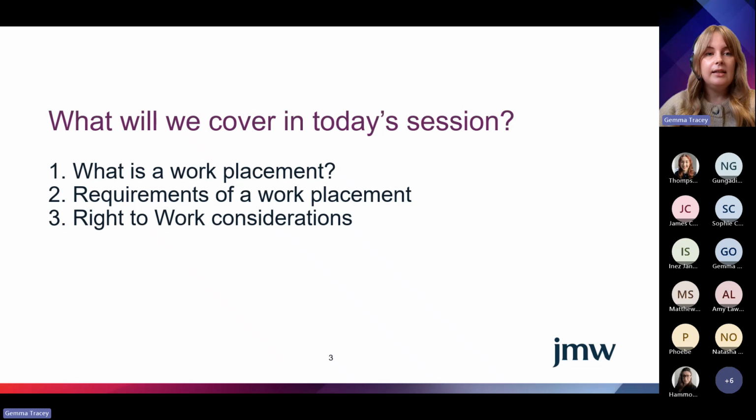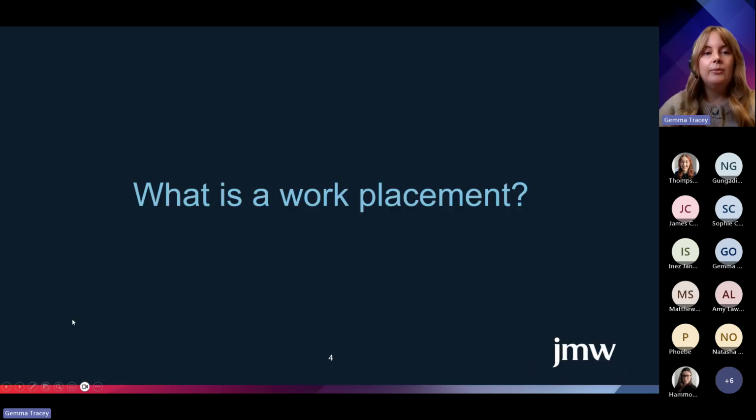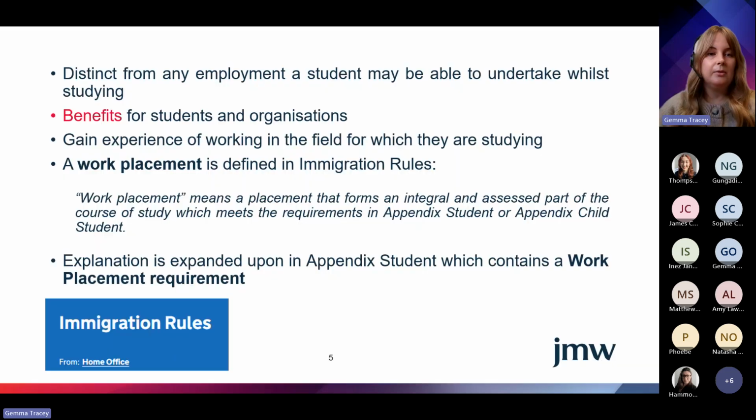What will we cover in today's session? So, first of all, we will have a look at what a work placement is. We will then delve into the requirements of a work placement in a bit more detail. There are quite a lot of requirements, so I do try to break them down for you just so you have a little bit more of an understanding of when you can offer a work placement and what it entails. And then finally, we'll be having a look at right to work considerations, which is also an important aspect of the whole work placement and as an organisation more generally. So, first of all, then we will be looking at what is a work placement.